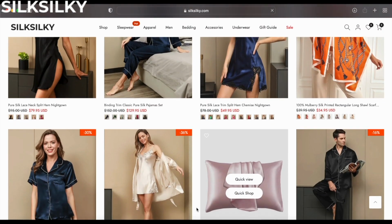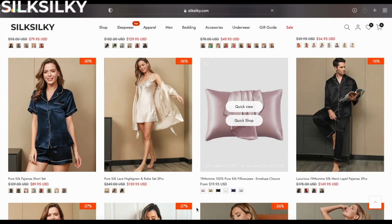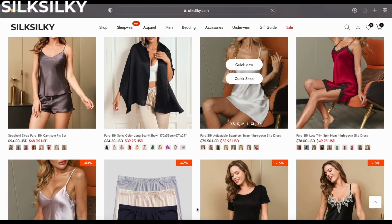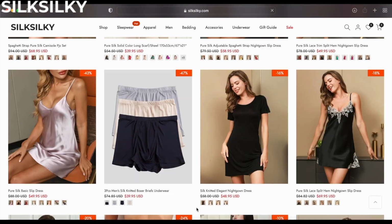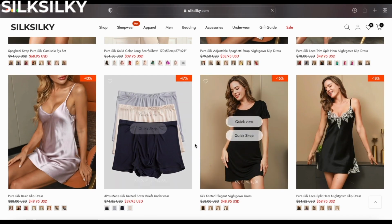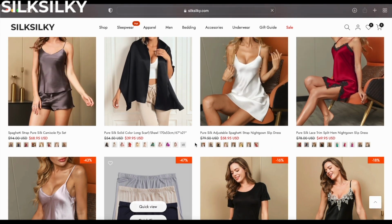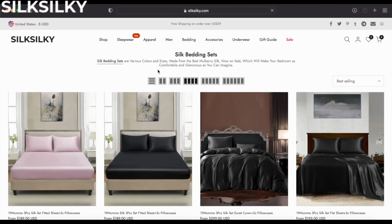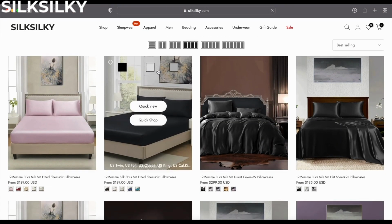SilkSilky products, by the way, are made of pure mulberry silk. If you're not quite sure what that means, it is the highest quality silk that you can purchase. It is made from silkworms that are raised in captivity under exacting conditions. It is also the most expensive type of silk. So that's what mulberry silk means, and that's what their products are made of.